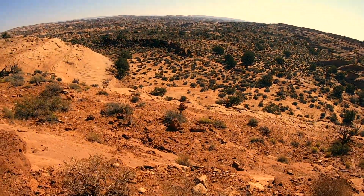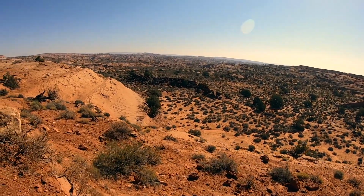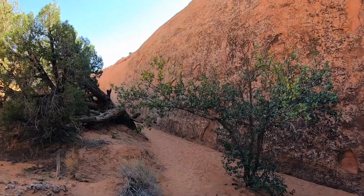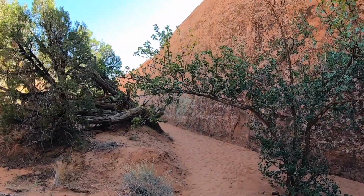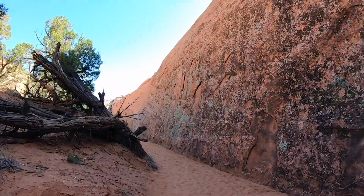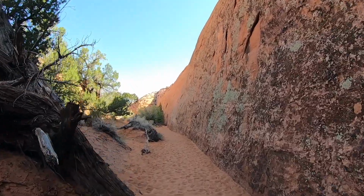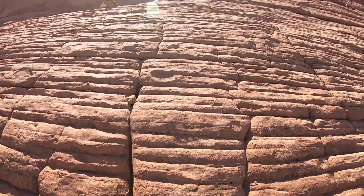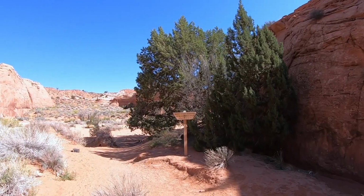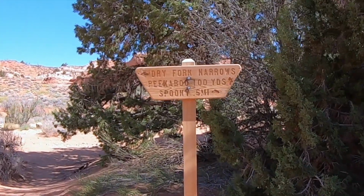This hike is a bucket list hike for me, a little over 5 miles, and I am excited. I think this is a strenuous hike, possibly a difficult hike. There's 20 feet straight up to enter Peekaboo Canyon, and inside Spooky Gulch, 20 feet straight down. Hey, I had trouble with both of them. And from the trailhead to this sign is not marked. Would be easy to get lost if you're not paying attention.